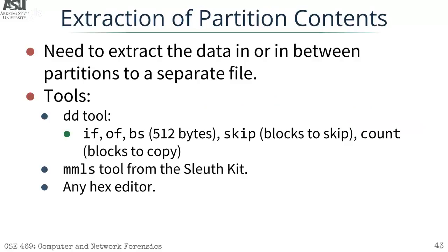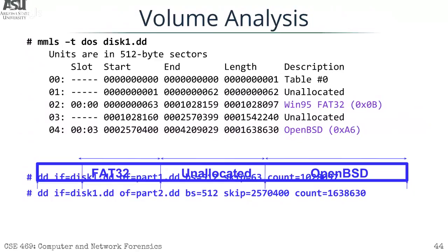All right. Let's do some analysis, shall we? Actually, we're not there yet. That's for the next slide. All right, so this MMLS tool, it's really handy.